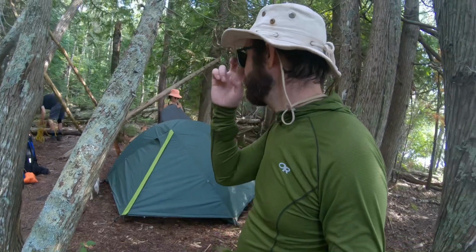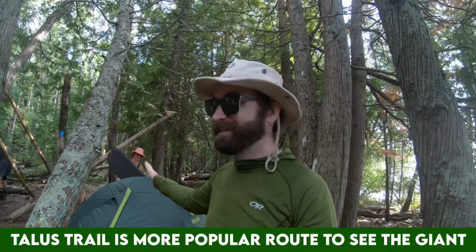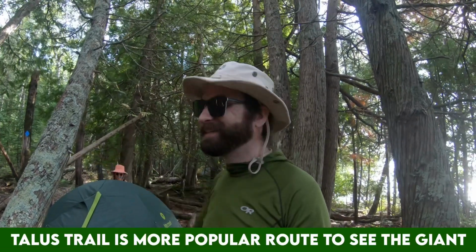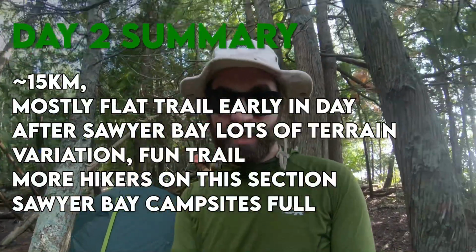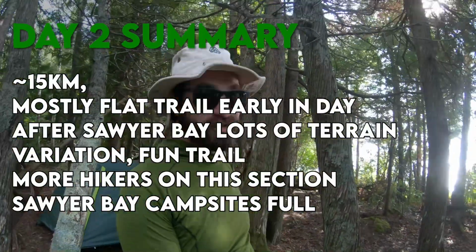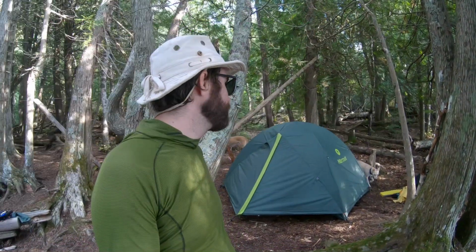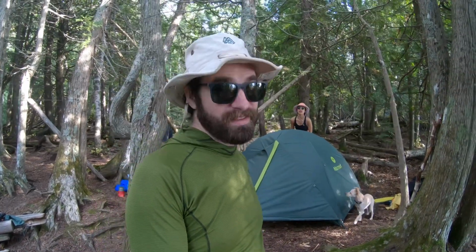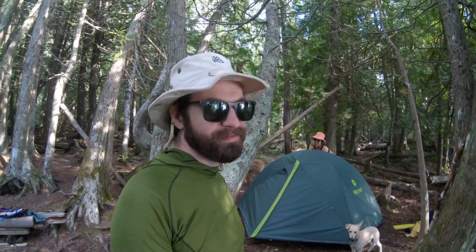This place is going to be way more secluded because it's pretty clear no one hikes to the side of the giant. It is way out of the way, but that is a shame because this was my favorite part of the hike today. Scenery was gorgeous, the trail was a ton of fun, lots of challenging terrain. People should definitely come to the south side of the giant, or the west side of the giant. Sorry, it's flat too. It was mostly flat, 40 meters in elevation change, something like that.